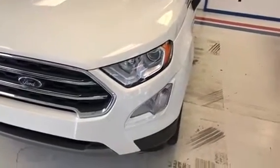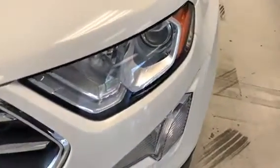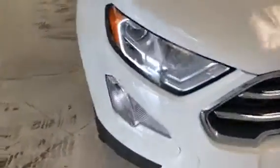But this is the Titanium trim, so this thing has a lot of goodies for you, starting with the high definition headlamps, as you can see there. You also got your LED corner markers and driving lights in the lower fascia. Of course, classic Ford look there.